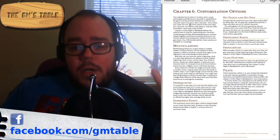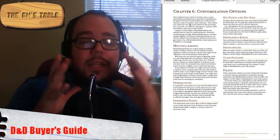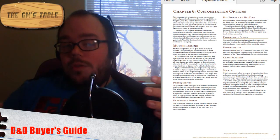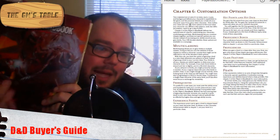Now, going beyond that, they do discuss multi-classing and feats and your customization options. They discuss them here, but they don't have the rules for multi-classing. They don't have the rules for feats in here because those are actually optional rules in 5th. To play 5th, you don't have to use either of them. So they acknowledge they're here, but they don't give you the rules for that. They got to have a little bit of a hook for you to buy this book.